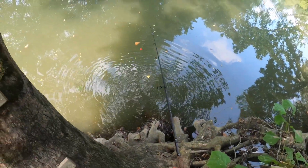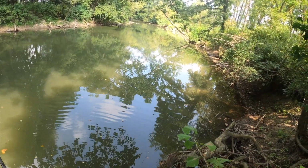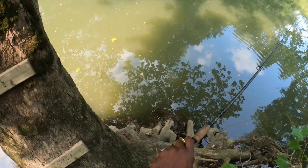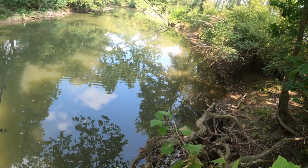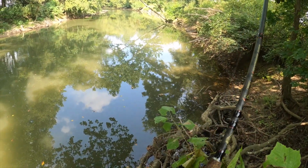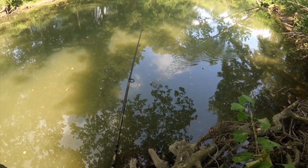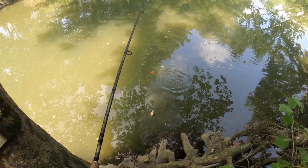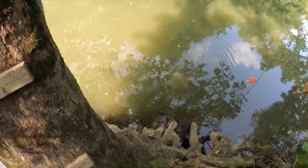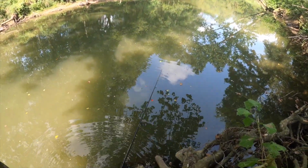They're just biting like that, guys. So many fish back there. It's crazy. There's a fish. There's a fish. What is this? What do we have on here? Wow. Another green sunfish. This guy's a little bit smaller, but it came off.